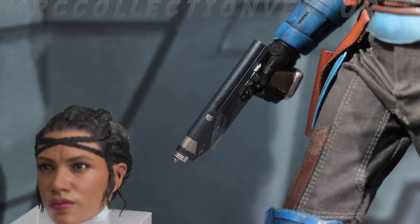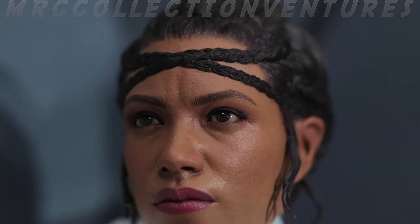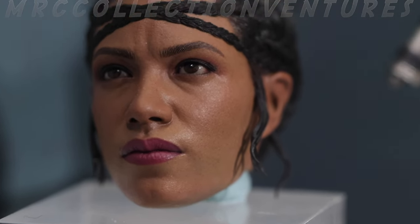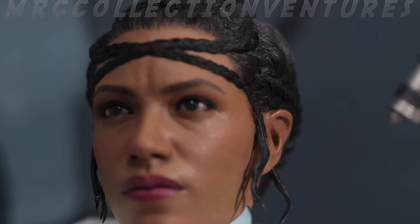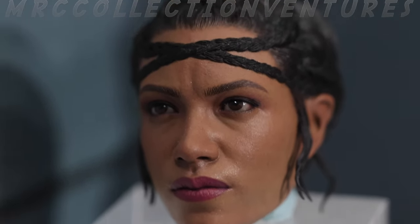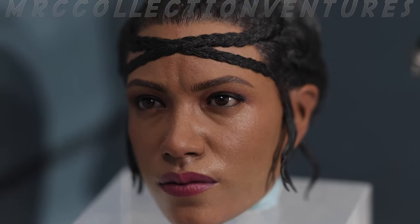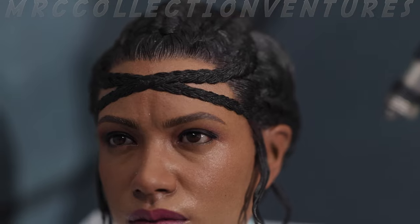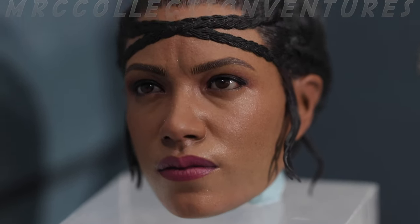Moving on to the head sculpt, it looks absolutely great. The hair sculpt and braids are neatly done and the skin tone and texture are perfect. Based on what I see, it looks good. However, I'm not 100% sure if it's really as accurate as it was in the film or to the character. But since this is just a prototype, hopefully they will improve it.